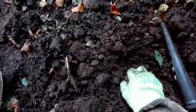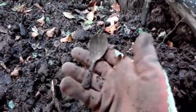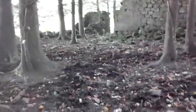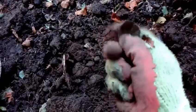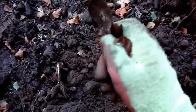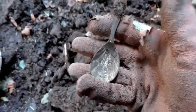I just had a really good signal and this is what I found. Look at this. First find. I was digging over at this tree but it was too far underneath the roots, but look at this, man. This is lovely. Try and give it a wee clean up. That's like a tiny spoon. A tiny wee spoon.